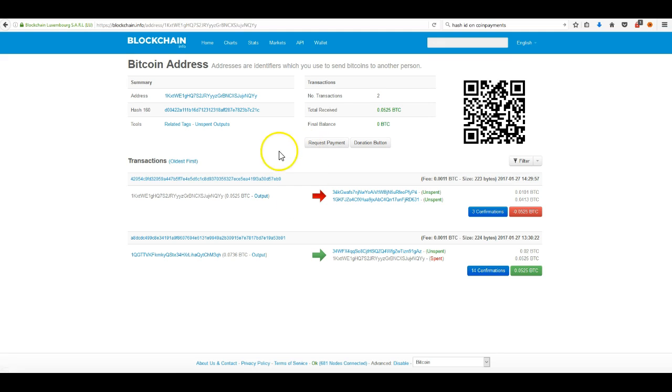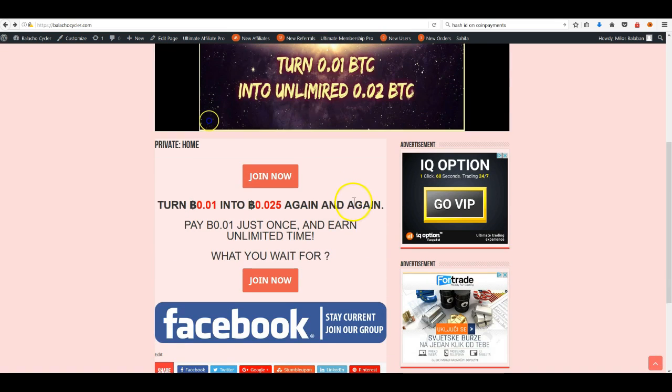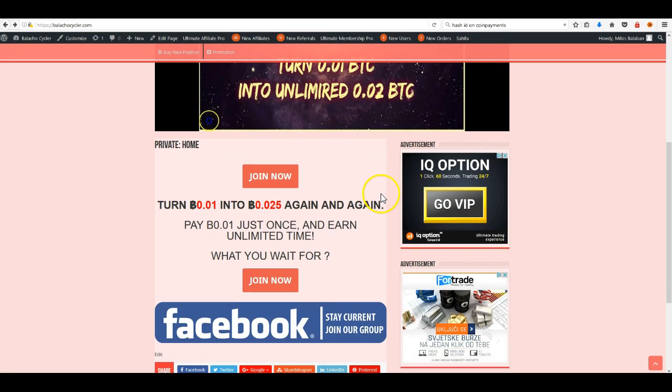So those are the two ways that you can find your hash ID, either by entering your address or by entering the sending address. That's basically it, the tutorial on how to purchase your position and how to verify it with the hash ID.